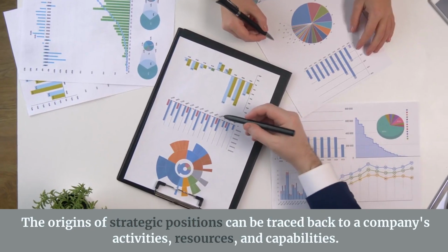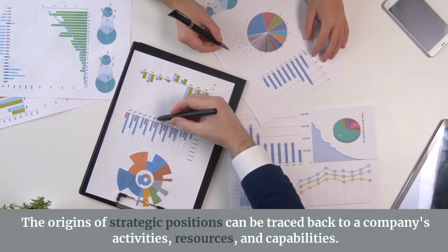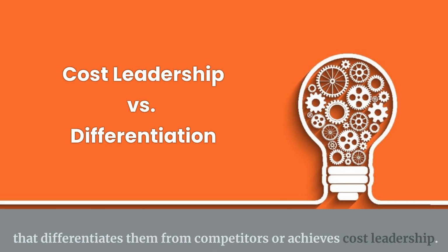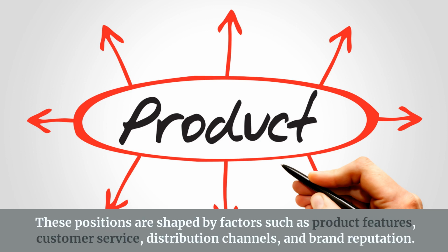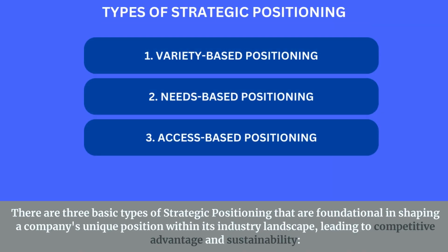The origins of strategic positions can be traced back to a company's activities, resources, and capabilities. Companies create strategic positions by performing activities in a way that differentiates them from competitors or achieves cost leadership. These positions are shaped by factors such as product features, customer service, distribution channels, and brand reputation. There are three basic types of strategic positioning that are foundational in shaping a company's unique position within its industry landscape, leading to competitive advantage and sustainability.